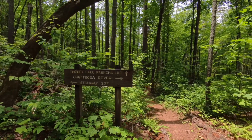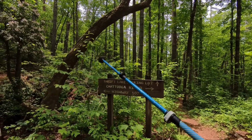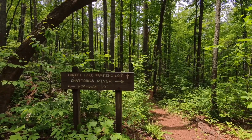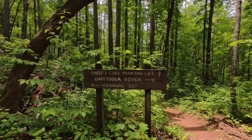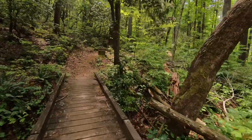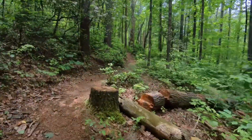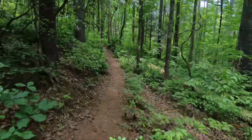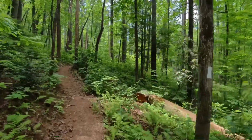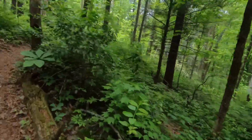This is Thrift Lake parking lot, Chattooga River, Highway 107. That's the way we're going. But I've never been to this Thrift Lake parking lot. So one day we'll have to stop over there, see kind of how many cars it can fit. I later found out that the Thrift Lake parking lot is only steps away. Like you could be there in maybe a minute. And I know that I saw at least 4 cars parked over there.